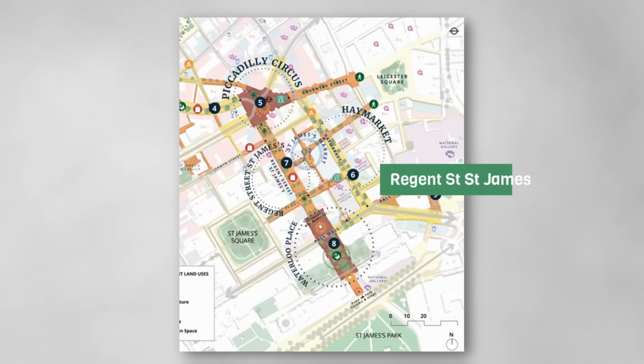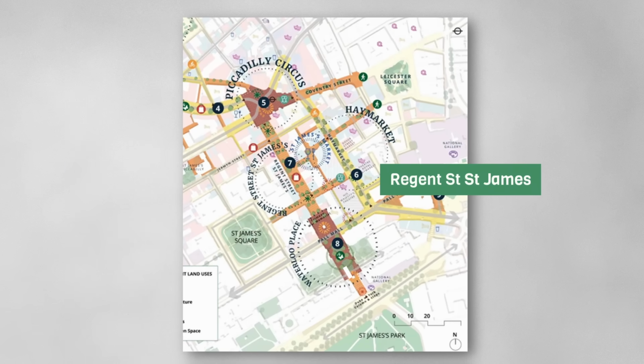But what we've now heard is that Regent Street St James's, which connects Piccadilly Circus southwards to St James's Park, will also be pedestrianised, as well as a few side roads coming off that main corridor. But really, every part of this new plan will see improvements for pedestrians, even on streets that won't be fully pedestrianised.